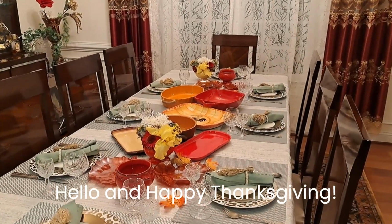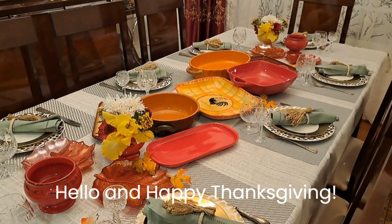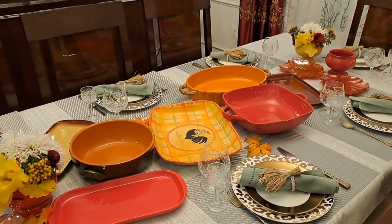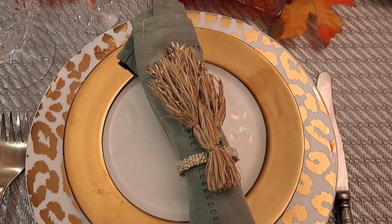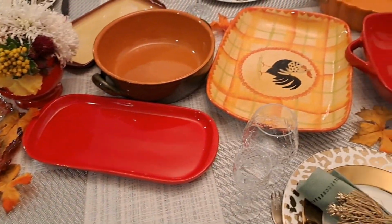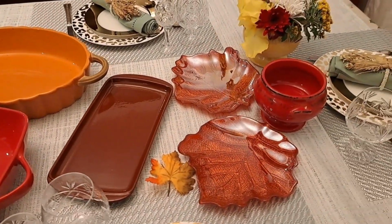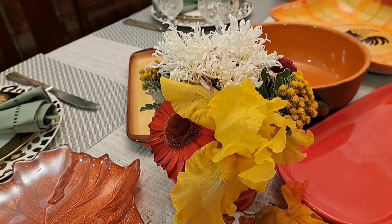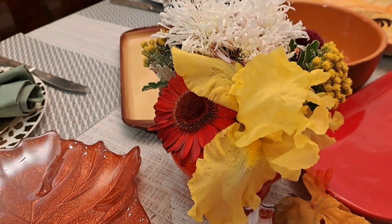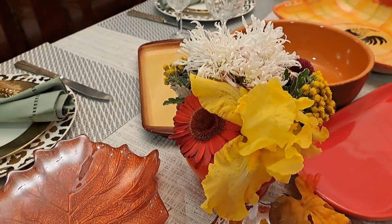Let me first show you my place setting. All fall colors: gold, orange, dark green, yellow. Also note that all flowers, and I have 2 flower arrangements on the table, are from my garden. Irises, they smell so great. Mums and gerberas.